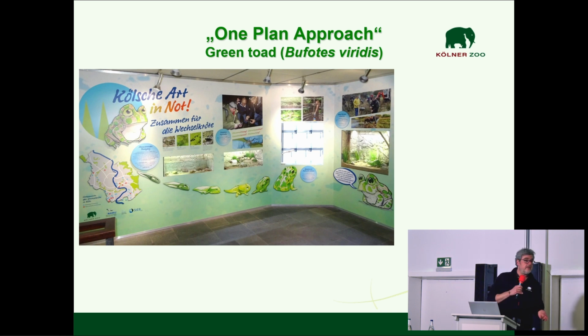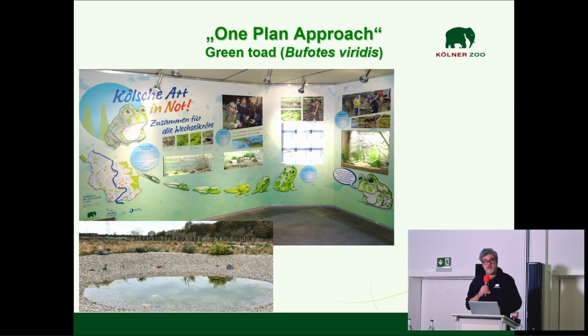And in the beginning of the season, we get the tadpoles and the larvae and the eggs, and then we rear them based off the expertise of my team. And at the end of the season, we bring them back to nature. And this is shown in this station. And this is the One Plan Approach, combining in situ, what happens in the field, with ex situ in the zoos. And in the field, together with our partners from the biological station in Cologne, in the last years, more than 60 new habitats have been created. Stepping stone habitats to make the diminished populations get a better exchange, so that they have a chance for survival.